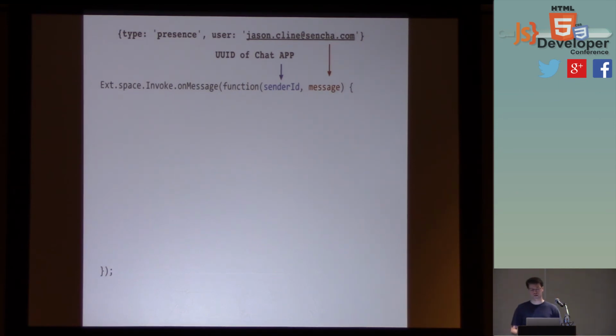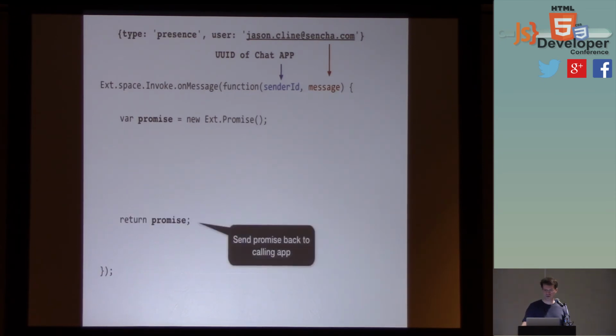And when invoke onMessage gets called, this callback function gets executed every single time someone calls you. So I might have, in this case it was the presence example, where I'm going to get a message that says, give me the presence for this particular user. So what I have to do is create a promise now, and I return the promise. But in the middle, I need to actually do something with the message and then resolve the promise at some point.